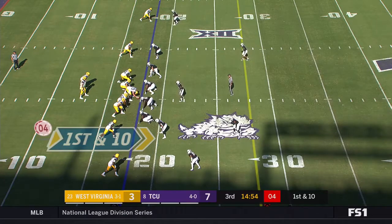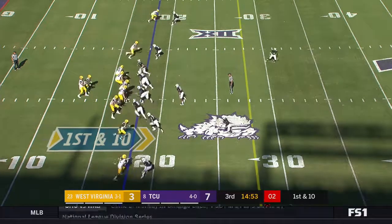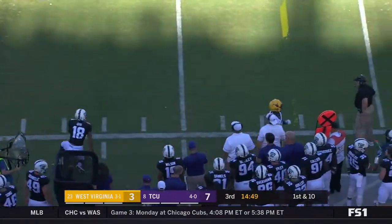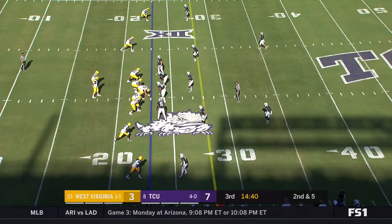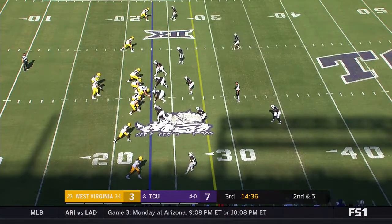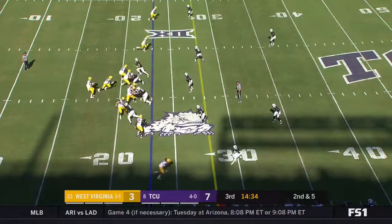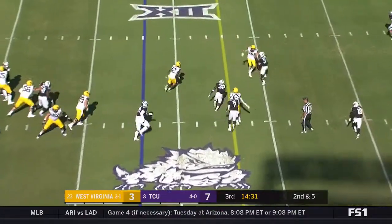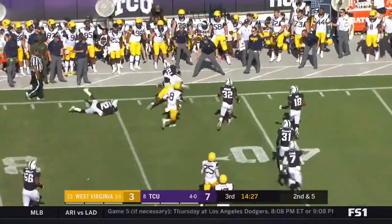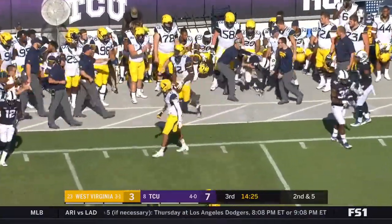West Virginia starting from its own 18, which is some of its best field position today. Finding Jennings once again, his 7th. Free up Jennings, so he had space on the outside. It's a pickup of 5. Jennings again with some space. First down to West Virginia. And finally crushed out of bounds by Nico Small.